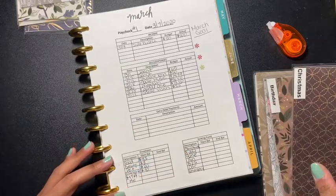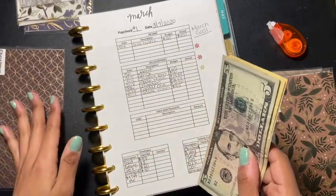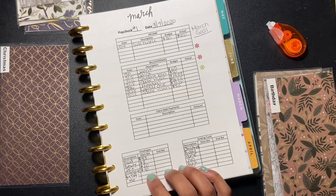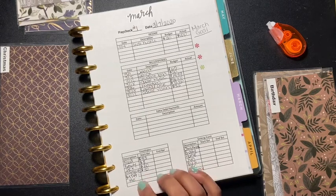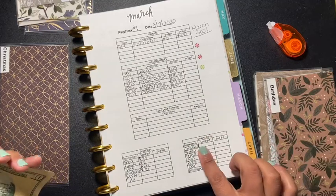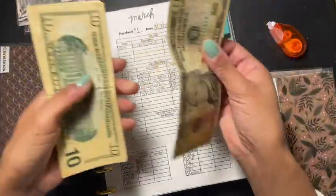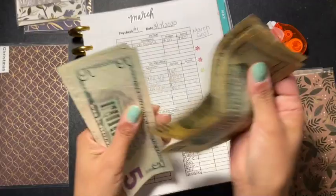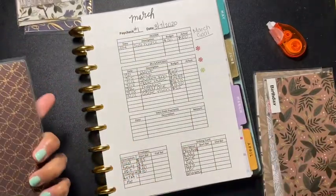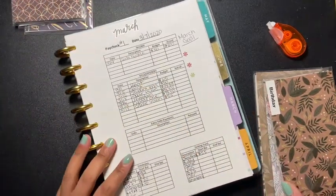And then our next one is going to be Christmas. Oh, wait a minute. I have to enter MTA, which is transportation. So we're going to get back to that. So we're going to do Christmas, which is, I'm going to put $10. Christmas is getting $10, so I'm adding it here. So it's 10, 20, 30, 40, 45, 50, 55. So $55 already for Christmas.